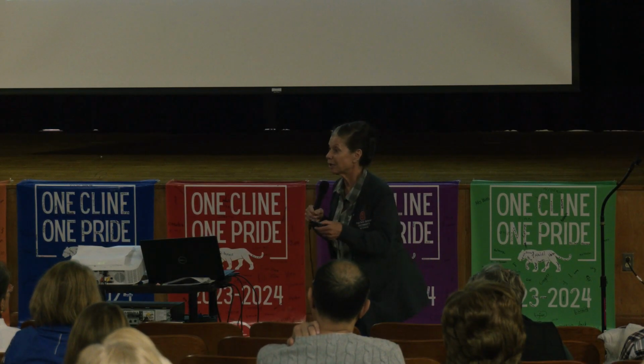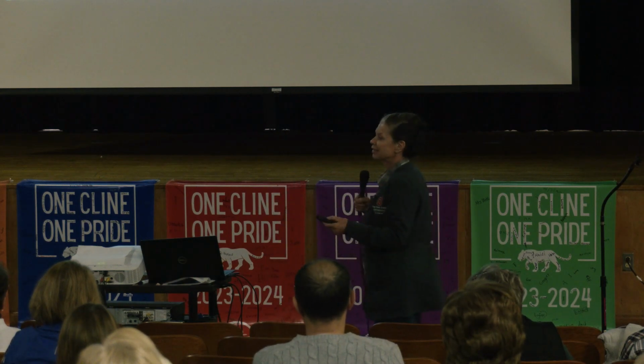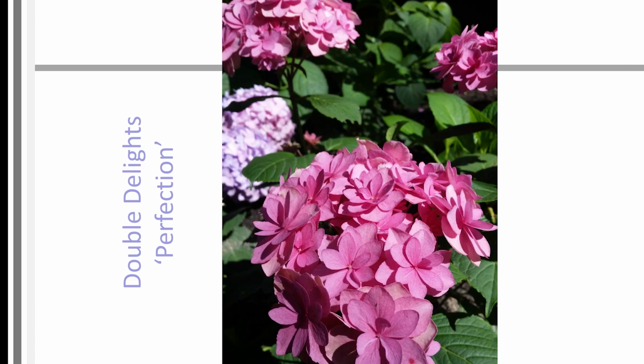And they look good when you go to the garden centers and you buy them because they're beautiful. My daughter-in-law bought one and it's not there anymore either. Double Delight's perfection, and look at the double flowers on this one.